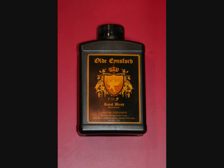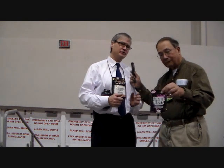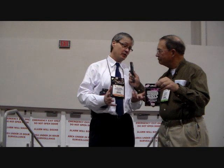Now, you have some pelletized powder there, too, which I'm also familiar with. Right. White Hots has been out for several years now, but in my opinion it is the most consistent pellet that we've made on the market. I found that the group sizes with White Hots have shrunk down.